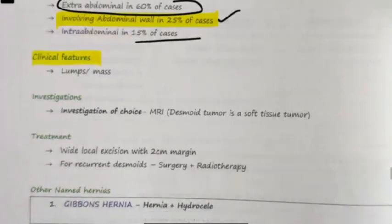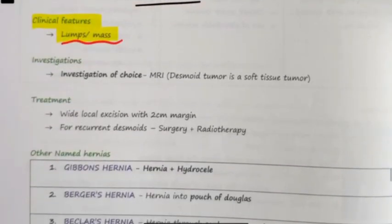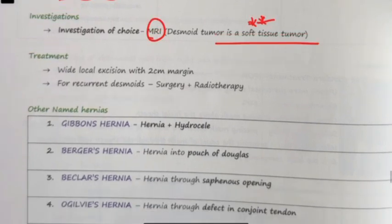Okay, clinical features: from the muscle there is a mass arising, and that lump or mass is usually a desmoid tumor. How will we diagnose or investigate it? Investigation of choice is MRI. Desmoid tumor is a soft tissue tumor, so whenever we visualize it under MRI, we will be able to see a soft tissue tumor arising from the musculo-aponeurotic structures of the abdomen in the infraumbilical region.